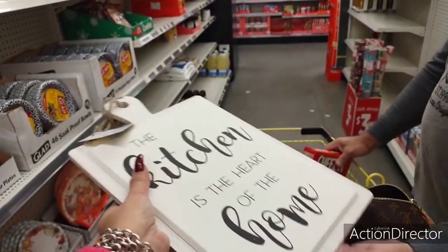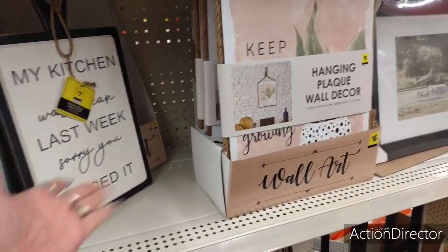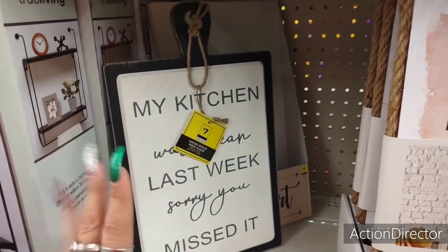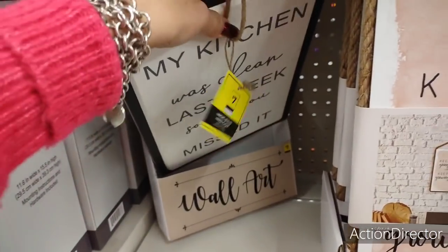And that is cute. Which do you like? Well, my kitchen's always clean, so yeah. But it's cute. This is cute. I love the whole cutting board look. Totally cute, and this is exactly what I needed, so that is awesome. All right, I'm gonna put this one back.